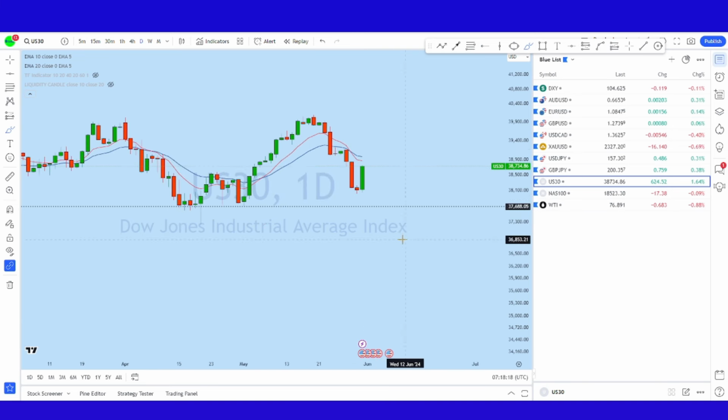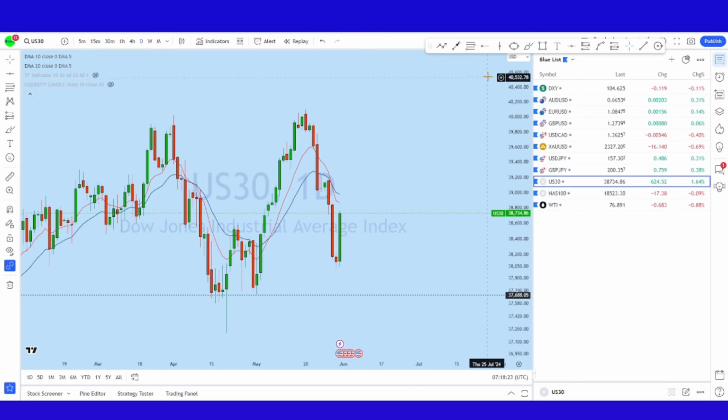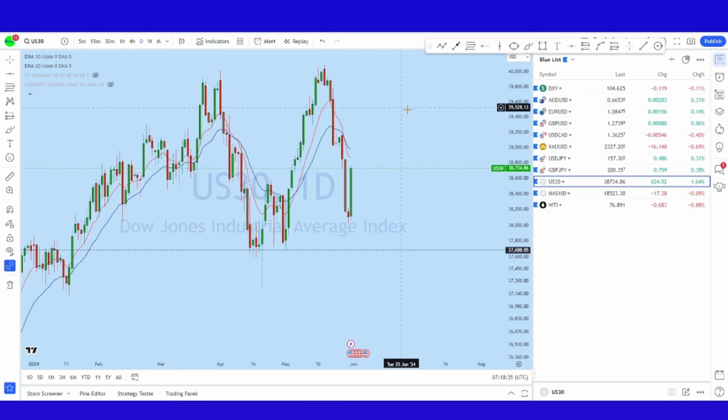Now looking at the daily chart, from the daily it is still maintaining a downtrending market structure here, which is basically a typical downtrending market, expecting US30 to drop back down to this support level before bouncing back towards the upside.